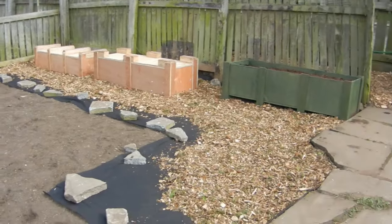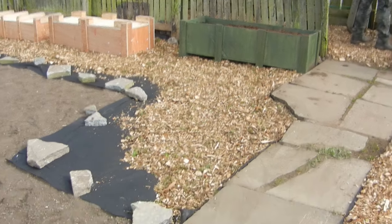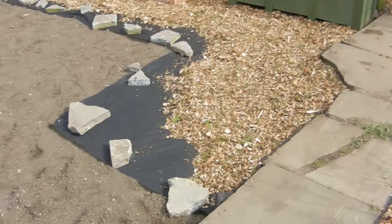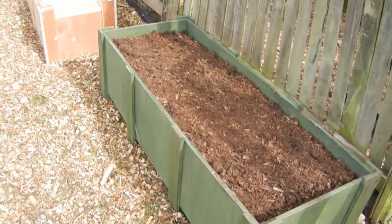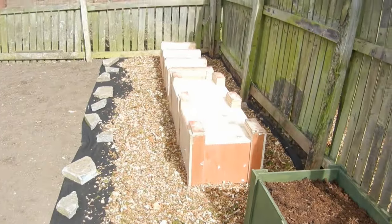Okay, so we didn't have enough weed matting, or as much weed matting as we thought, but we've got it down, we've got the box in place. Had to do a bit more levelling off than we expected, but the box is now filled with some soil and manure. That one's ready to plant. We're going to take these ones home one at a time, drill the holes and paint, same as them.